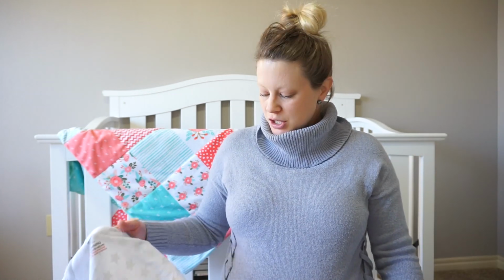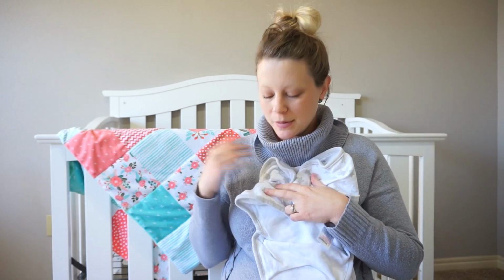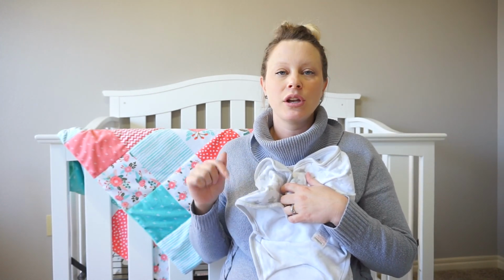The next few things I'm going to show you are swaddlers, and I bought a ton of them. I'm going to show you one that I didn't like, but I know it just depends on the baby. These are ones that worked well for us, and then I'm going to show you one that didn't work for us, but I know certain babies love it. So hopefully I kept it around just in case this baby likes it.